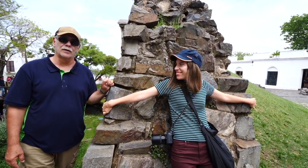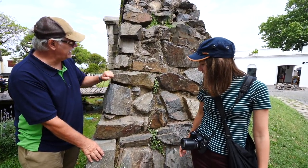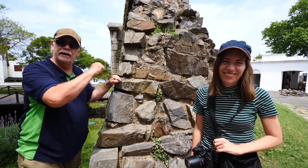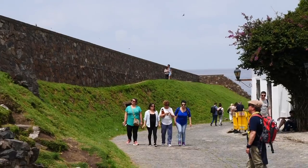That's some kind of a fortress. And the type of rock that they used is like a granite. Extremely, extremely strong. They had to resist the cannon bombardment from whoever came and tried to take over. You know, in those days it was like that.